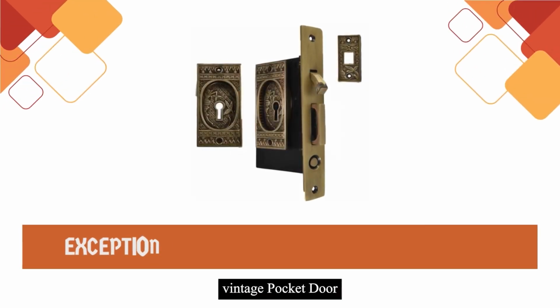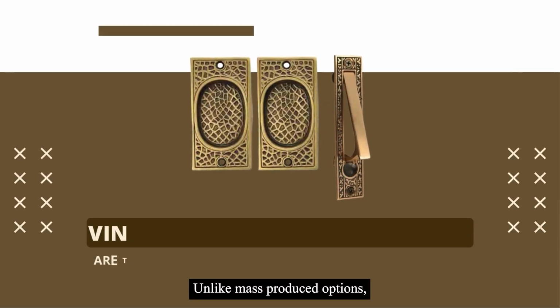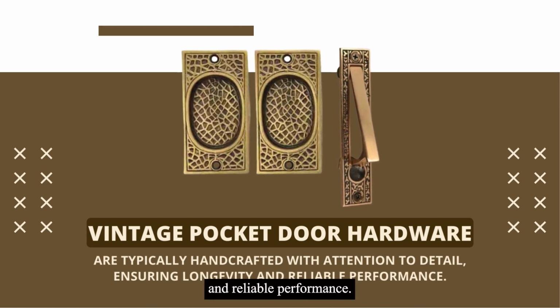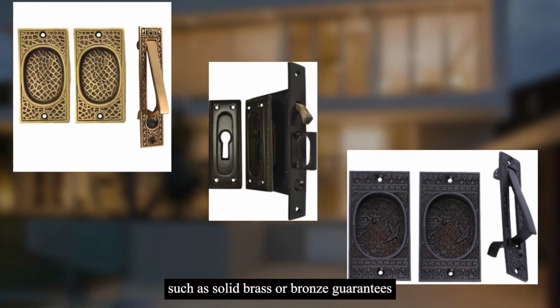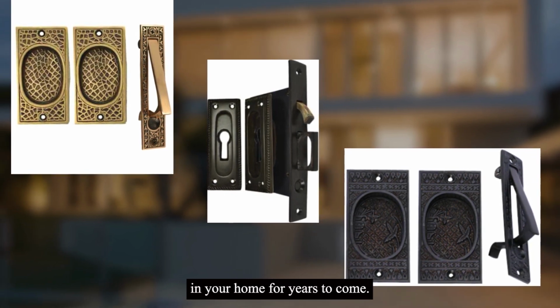Moreover, high-quality vintage pocket door hardware is renowned for its exceptional craftsmanship and durability. Unlike mass-produced options, these pieces are typically handcrafted with attention to detail, ensuring longevity and reliable performance. The use of premium materials such as solid brass or bronze guarantees that these true vintage treasures can withstand the test of time, becoming reliable features in your home for years to come.